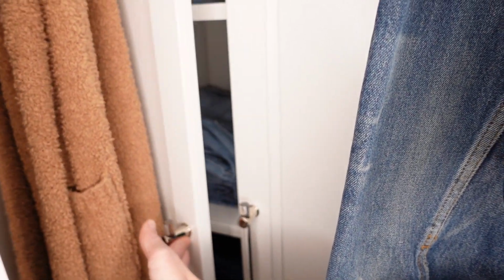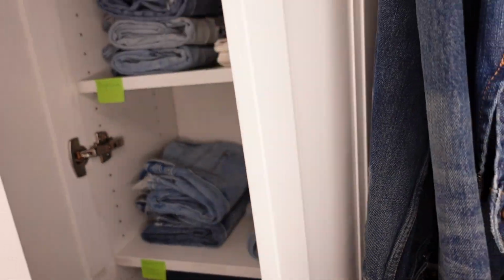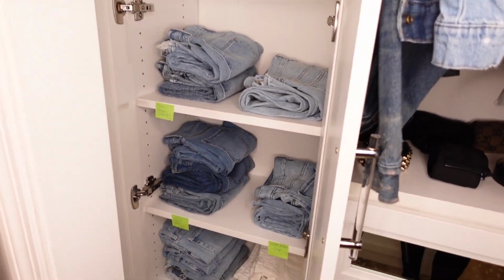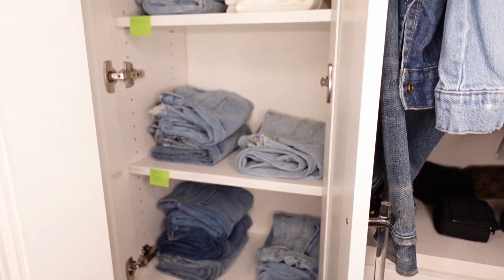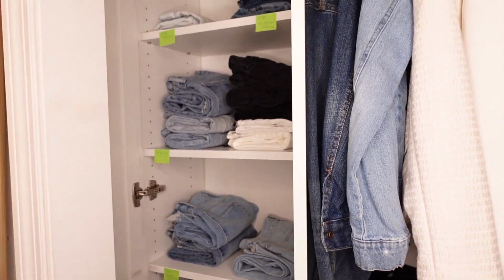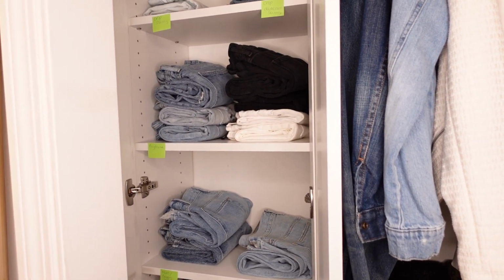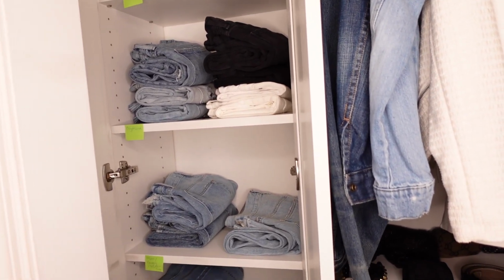Now this is where I get very excited. My denim, I've always liked a folded denim, and I'm gonna let you in on how to fold them like we did at Express, which nobody else talks about. I've talked about it in a video before, but I still think it's so important, and I'm even doing something a little different with them.